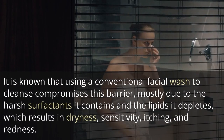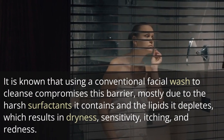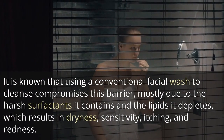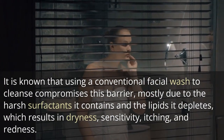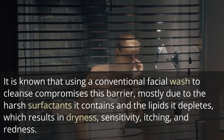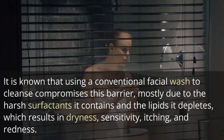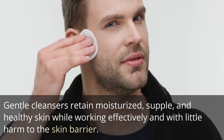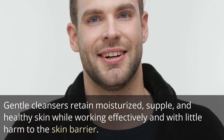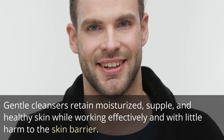It is known that using a conventional facial wash to cleanse compromises this barrier, mostly due to the harsh surfactants it contains and the lipids it depletes, which results in dryness, sensitivity, itching, and redness. Gentle cleansers retain moisturized, supple, and healthy skin while working effectively and with little harm to the skin barrier.